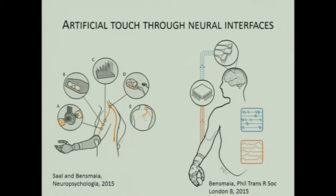That's not what we're going to talk about today. I'm going to talk about a second population of patients, tetraplegic patients, who typically have an upper spinal cord injury and are insensate and paralyzed from the neck down. For those patients, stimulating the nerve doesn't help because the nerve is no longer attached to the brain, so in many of them it doesn't result in any kind of sensation.